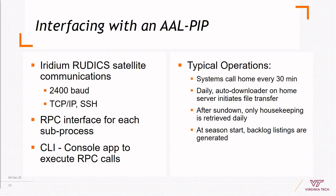So our typical operations, daily, the systems will call home every 30 minutes, and that's home to a server at Virginia Tech. There's an auto downloader that will initiate a file transfer on daily occurrence. Usually, I think it starts at 4 a.m. UT. And then after sundown, like I said, the austral summer, once the sun goes down, only housekeeping data is retrieved. We still collect all the magnetometer data, all the instrument data, but once the sun goes down, we keep all of that stuff on board until the following season, where we generate a listing of the backlog data and then collect that data from when the sun was down.